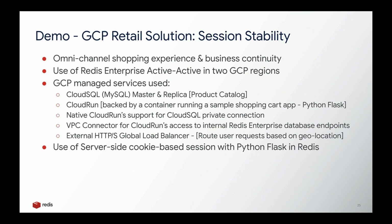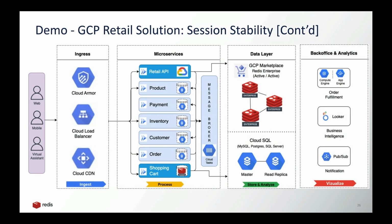The Cloud Run instances are connecting to the Redis Enterprise databases and Cloud SQL instances over private connections inside the Google Cloud Network. Finally, a GCP external HTTP load balancer is set up to serve the shopping cart application on a single external endpoint and routing incoming requests to backend Cloud Run services based on availability and the end user's location.